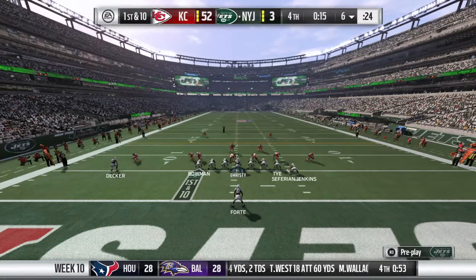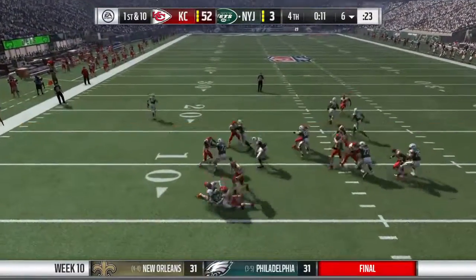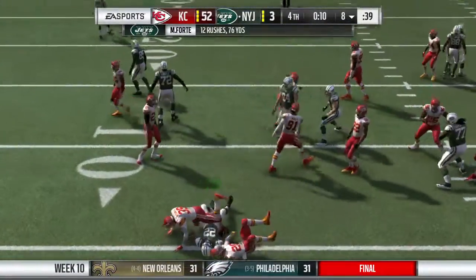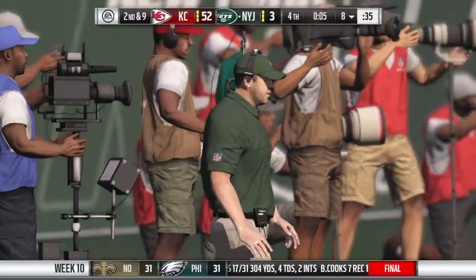A give. This is Forte. And he will take this up to about the 8-yard line. Just a yard on the pickup there, and it'll bring up a 2nd and 9.